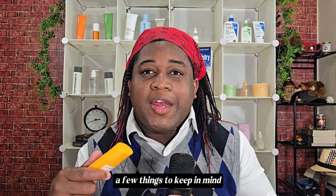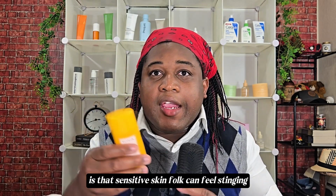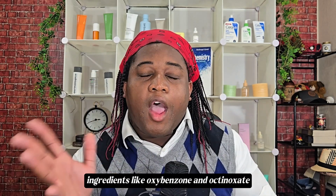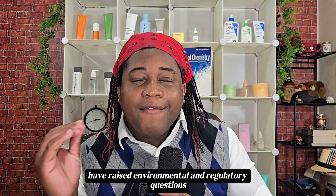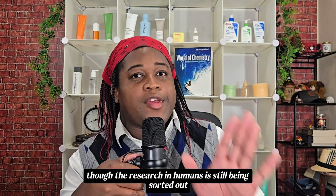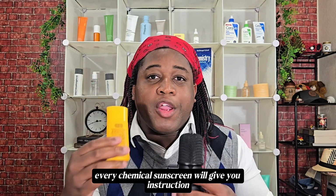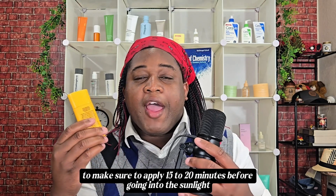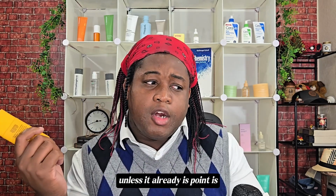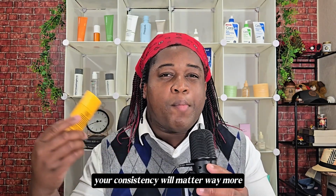A few things to keep in mind is that sensitive skin folk can feel stinging or burning from some of these UV filters, especially around the eyes. Ingredients like oxybenzone and octinoxate have raised environmental and regulatory questions, though the research in humans is still being sorted out. Every chemical sunscreen will give you instructions to apply 15 to 20 minutes before going into the sunlight, but that's slowly becoming a myth, unless it already is. Point is, your consistency matters way more.